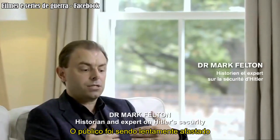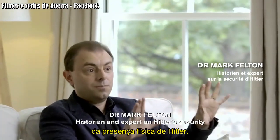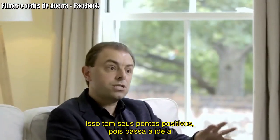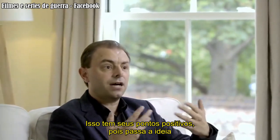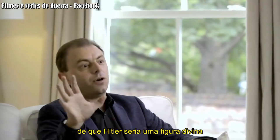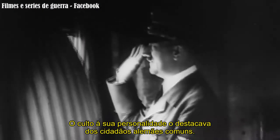The general public slowly are pushed further and further away from the physical being of Hitler. And of course, this is good in many ways because it channels into the whole idea of Hitler being this kind of godlike figure, that he is not down amongst his people. He is a cult of personality figure removed from the ordinary German citizens.